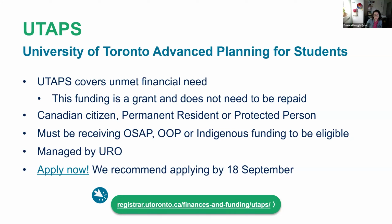So UTAPS is a U of T grant that is meant to cover unmet financial need. And it is a grant, so it does not need to be repaid. You do need to, again, be a Canadian citizen, a protected person, or a permanent resident in order to be eligible for this funding. And you do need to be receiving OSAP or out-of-province aid or Indigenous funding to be eligible. This award is also managed by the University Registrar's Office.